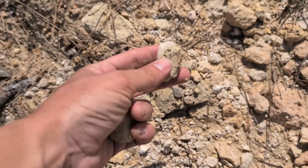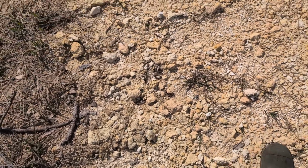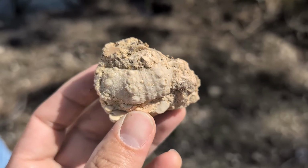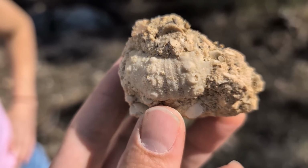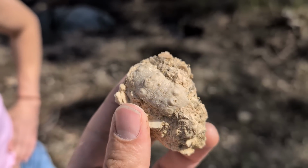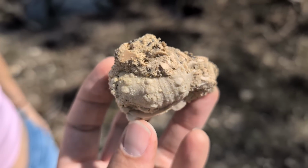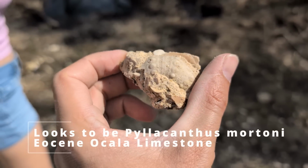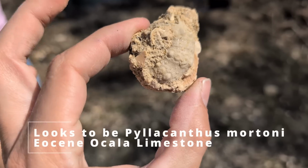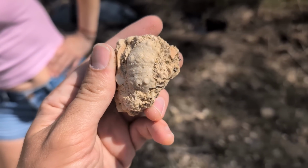Is that an echinoid right there facing the other way? Yeah, just beat up. I just parked the truck off to the side so we could walk, and Natalie came running to me with this incredible species of sea urchin I've never seen in my life. I've seen it in our book. We got a book, so we'll be able to find out. Too bad it's not complete, but if that means these are here, that is amazing.